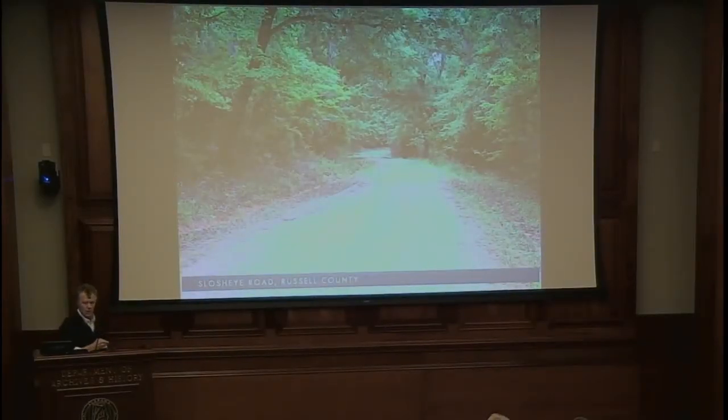Then we get to Slosh Eye Road. And it's one of those places where when you're following Bartram, a lot of times you're in suburbs, you're in a town. There's not a lot that's exciting unless you can get to a natural area where there are parks that preserve some nature. But you can stop here on Slosh Eye Road and just kind of walk up and down the road and think about William Bartram. And there's not going to be any traffic, I can guarantee you.